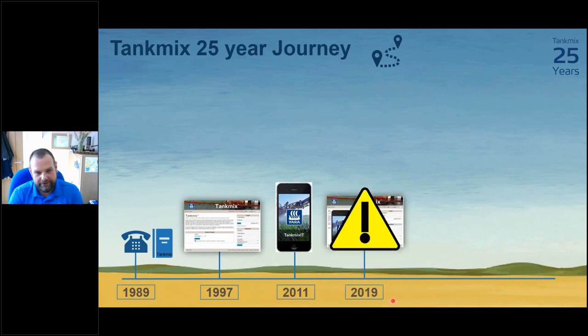In 2019, unfortunately, the IT systems behind the scenes broke, and at that point, we weren't able to upload Tankmix testing into the database. I don't know why, I'm not an IT whiz, but all I know is that was the case. So we were still offering the service, you could still submit your requests, and we were doing the testing, and you were getting the report back as an individual. However, we weren't able to upload those results onto the Tankmix website.